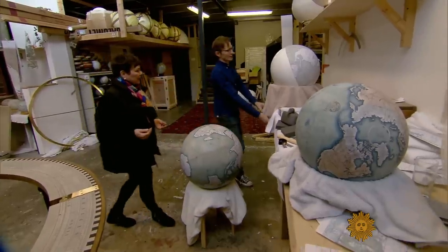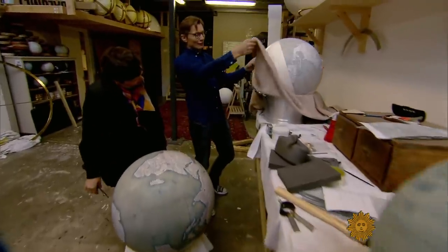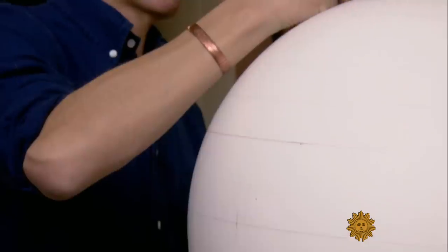But we have to adapt. I mean, this is a calendar. Huge calendar, oh my lord. Bellerby had to improvise. He had to crack the mystery of how exactly it was done in centuries past.